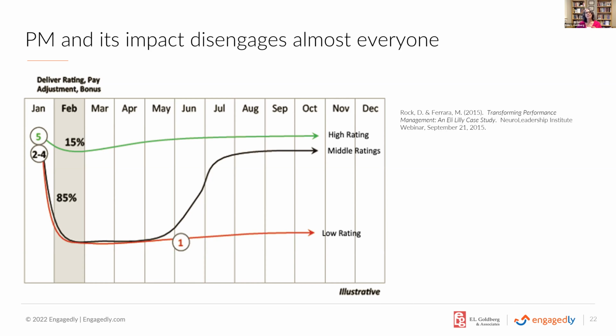At Eli Lilly, they did a pulse survey to look at employee engagement every single month. So they looked at data over a couple of years. And what they found was that the February mark is right when they did their performance management process. So they rated employees and did their adjustments and their bonuses. And for 85% of their employee population, anyone who got a 1 to a 4 on their 5-point rating scale, employee engagement dipped. And it didn't just dip for a month or a couple of weeks. It actually dipped for more than an entire quarter of their annual process.